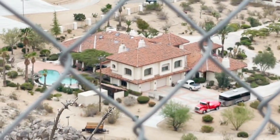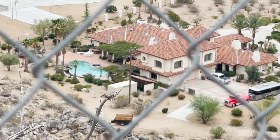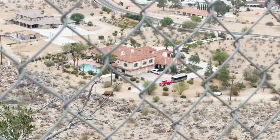Imagine living in that house. Look at that pool. Wow, big house. I think I'm gonna make my way out of here. It's hot now, the sun's back out. I'm gonna cruise off, find some food hopefully.